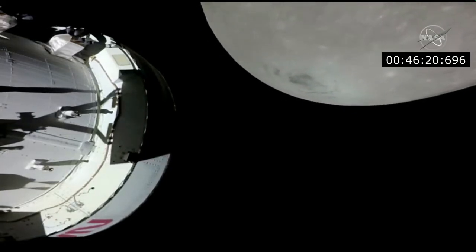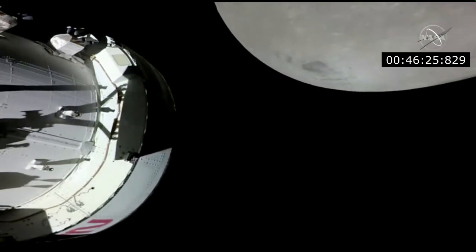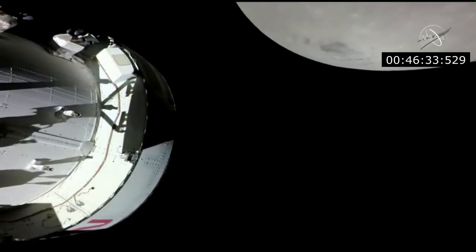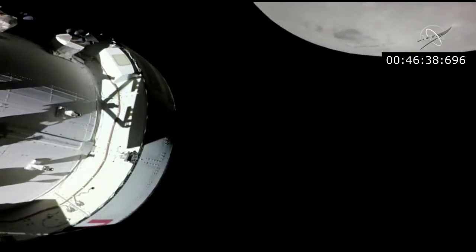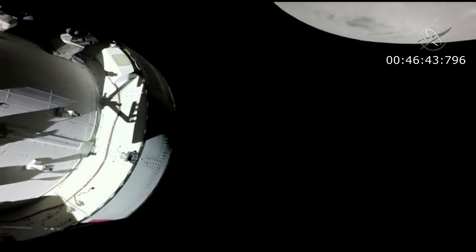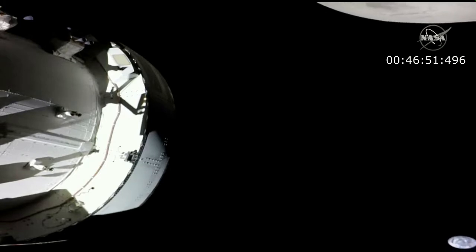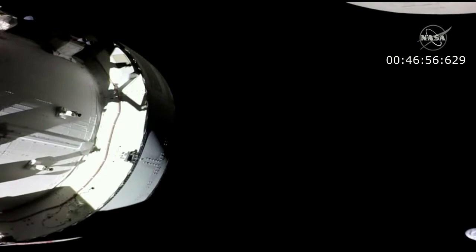Now, the OMS engine is not the only engine on board the Orion spacecraft. There are also 8 auxiliary engines. These are located on the bottom of the service module as well, but in 4 sets of 2. These are used to provide trajectory corrections and as a backup to the main engine, and each engine provides about 100 pounds of thrust. In total, there are 33 engines aboard Orion, and here on your screen you are getting a quick glimpse of planet Earth.